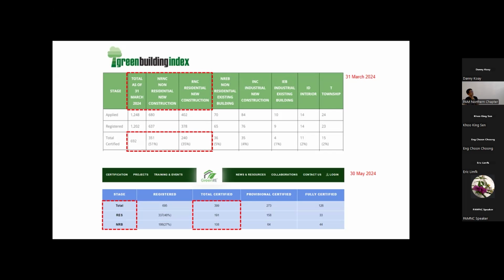Look at the red color only, the rest don't bother. Total certified: GBI 692, Green RE 399. Cannot compare. Green RE was developed much later. Not an apple to apple comparison, not fair. Okay, so cannot compare, even though it looks a lot lower. Okay, not interested in that. Interested in this. For residential, GBI is 35%. Versus commercial, it is 51%. If you look at the numbers, 204, 308, 350. For commercial, non-residential, it's a lot more compared to residential. Green RE for residential, 48%. For commercial, it is 23%.